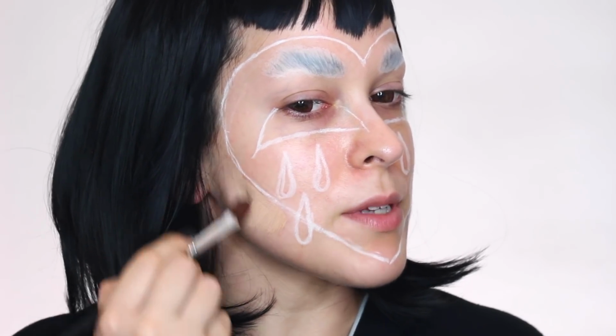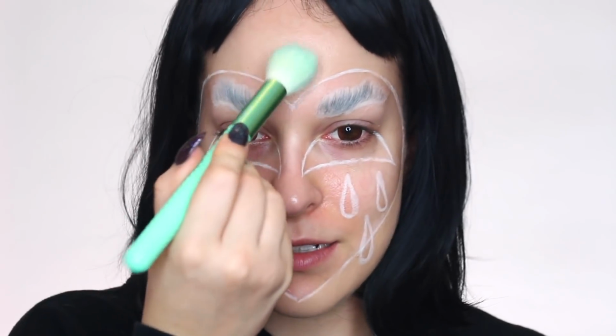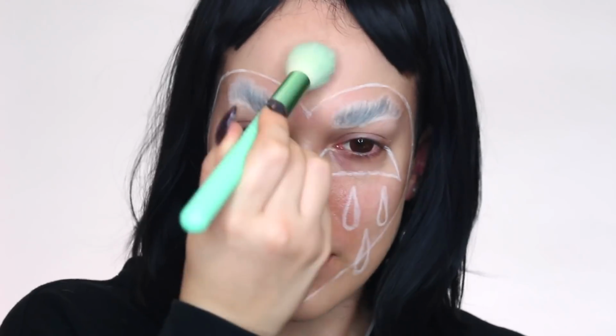Now I'm just going in with a powder foundation to set the areas where I used the liquid foundation, mainly just on my forehead because I get pretty oily here.